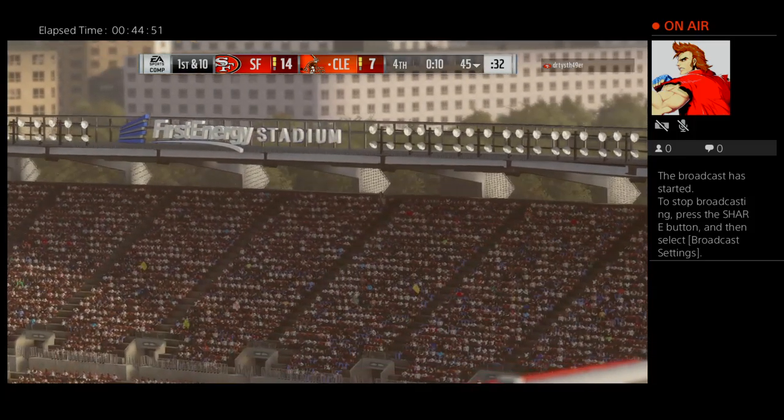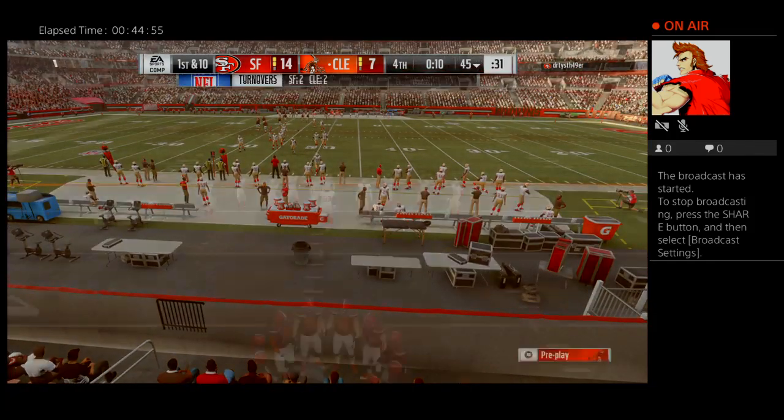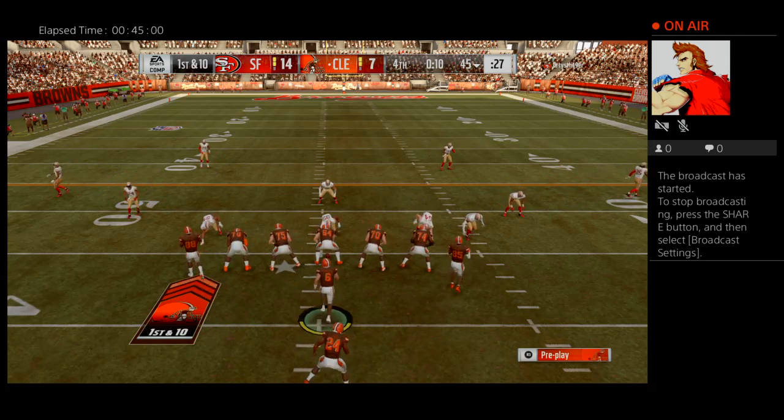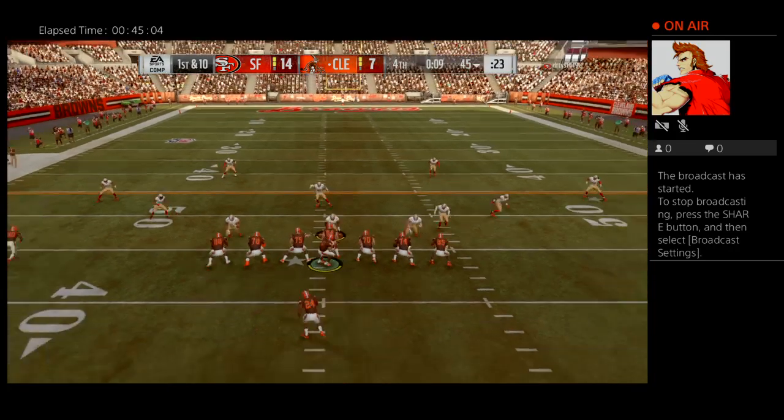Practice it, preach it, talk about it all the time. You would think no one would ever turn it over. Yet they are humans out there running around, and we just saw another one. Opportunistic by the defense. Good starting field position for them as they come up 1st and 10.